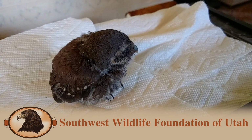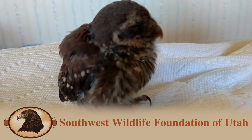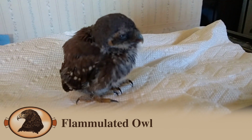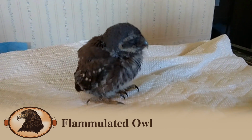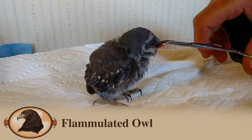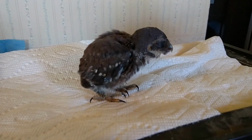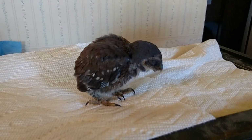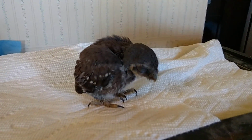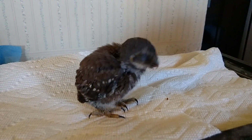This is a baby flammulated owl. This is about as big as they get, even though it's not old enough to be flying and feeding itself yet. But this is about full size, and it eats very, very nicely. You go, little one.